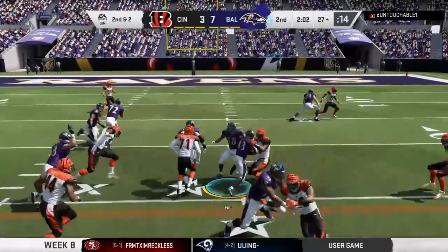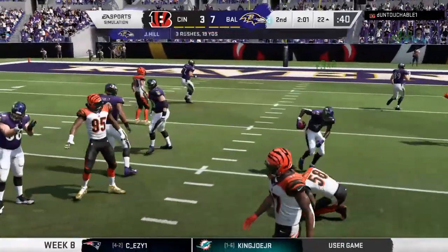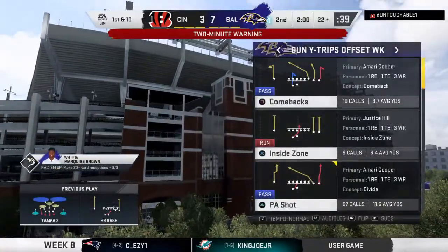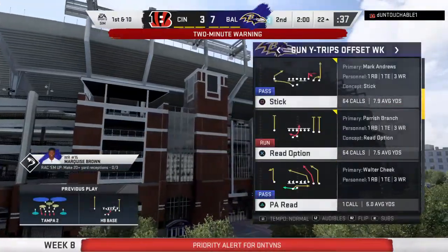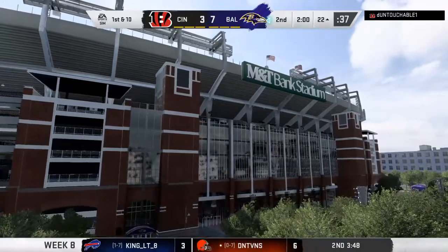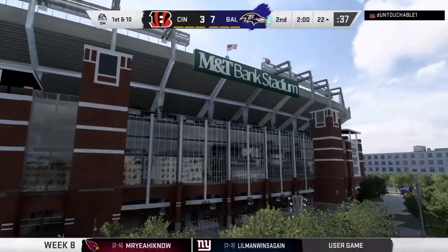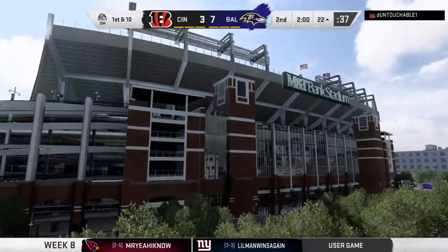On 2nd down, it's Hill. And he'll be a couple yards shy of the red zone here at the 22-yard line. A gain of 5, good enough for the 1st down. First and 10 at the 22-yard line.